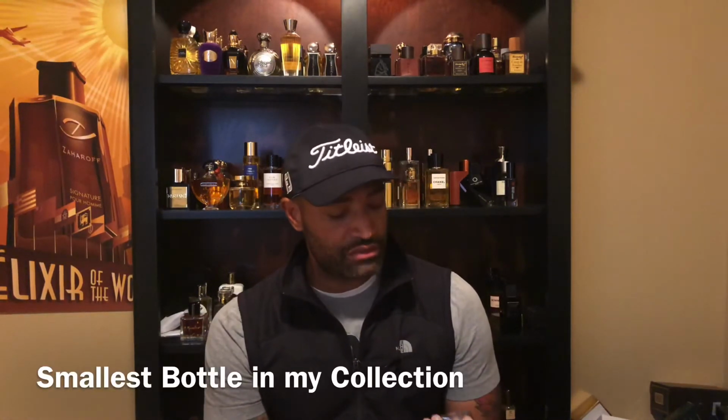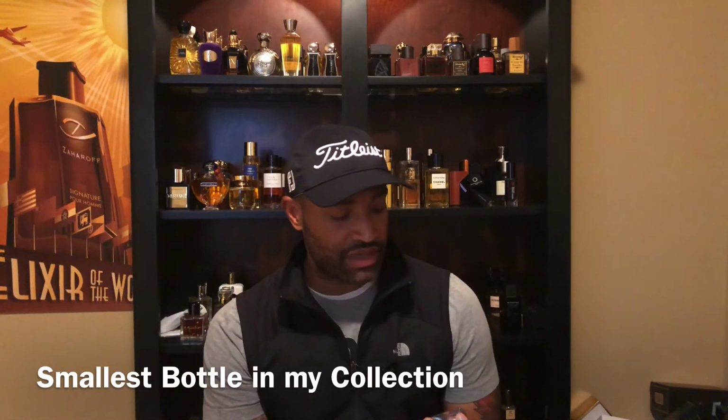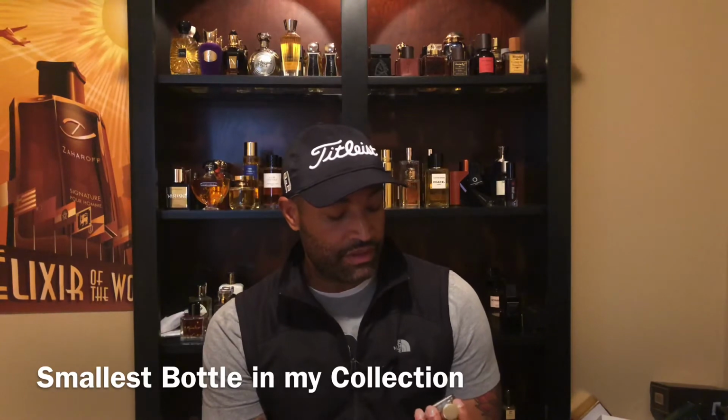The next one up is smallest bottle. The smallest bottle in my collection will be this bottle, and this is from, I would say, the house of Perfumology. I guess it's Nearguy, and this is Clutch. And this is another fragrance that when I first got it, I wore it. I don't wear this as much as I wear the Zaharoff pour Homme, but when I first got this one, I wore it a lot.